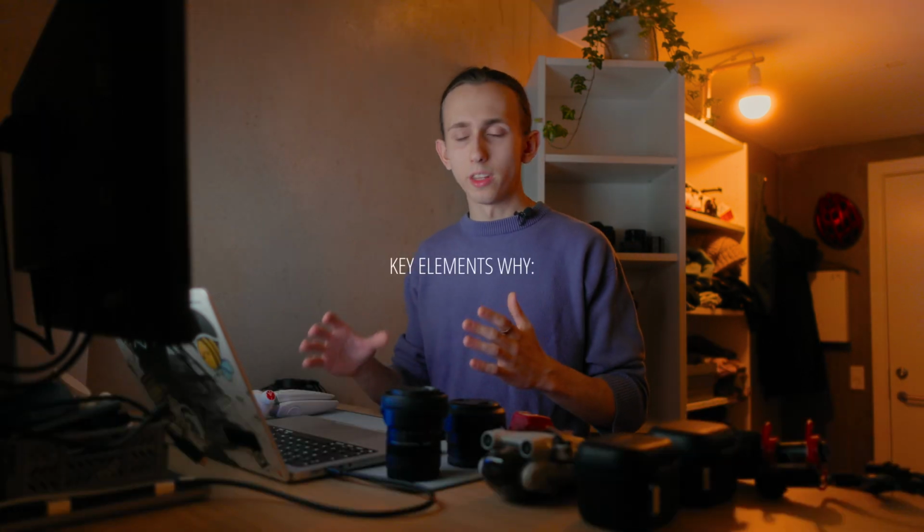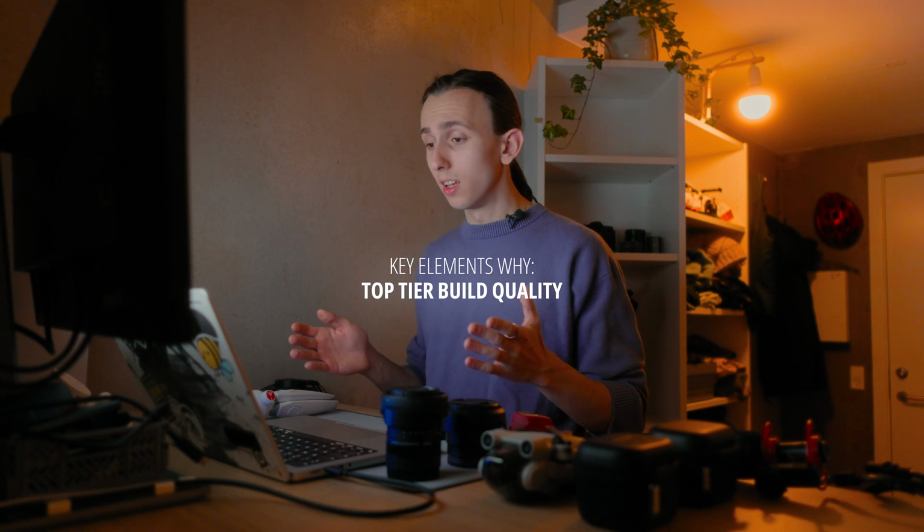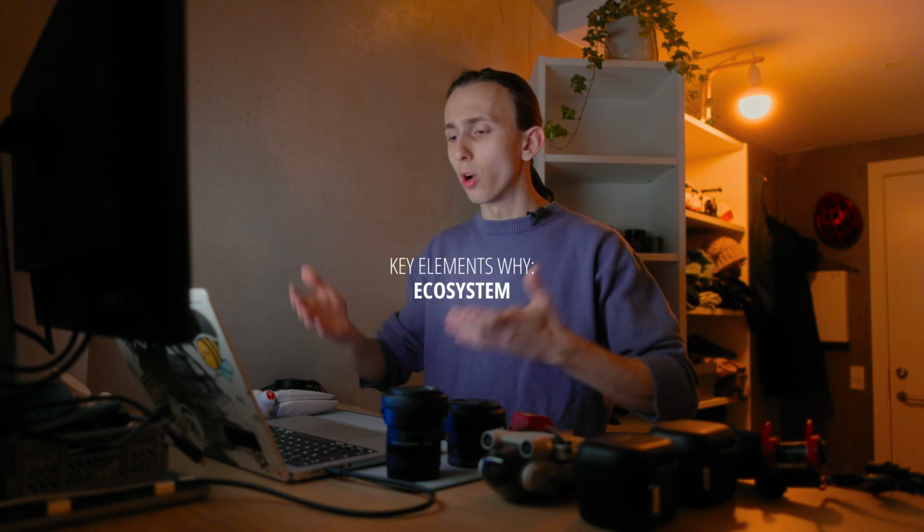The key elements about this is the performance, the size, the build quality, and the longevity. Maybe even the ecosystem, because I've been using an iPhone also with AirPods, just how everything syncs up. Less hassle for me, easier workflow.